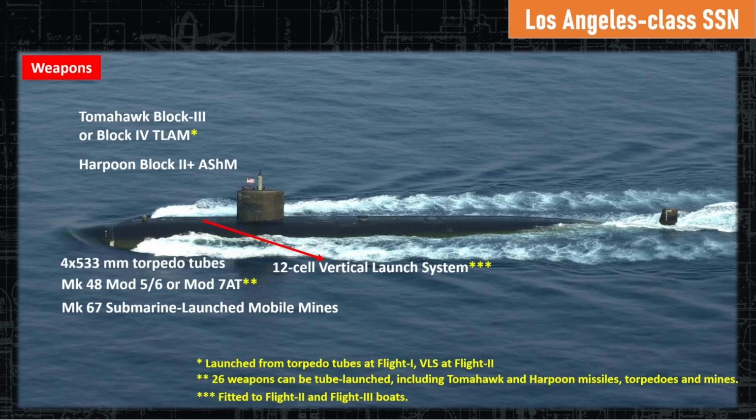The Harpoon Block 2 Plus anti-ship missile can be fired from the torpedo tubes. I'm not going to say anything more about the Harpoon. Just know that we can shoot it from the torpedo tubes. Like I said, we had 4 53-centimeter torpedo tubes, 12 VLS on Flight 2 and Flight 3. The Mark 48, Mod 5 and 6, and that Mod 7 AT, holy cow.